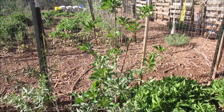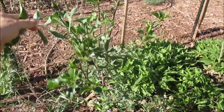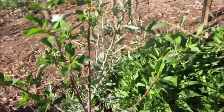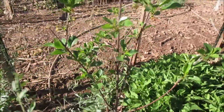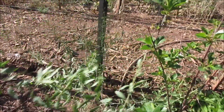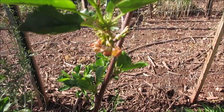The cherry trees are looking good after this rain. That's not cherry there, that's different. Put that over there. And it's got blossoms on it. That's goji bushes. I hope they make. That'd be nice.